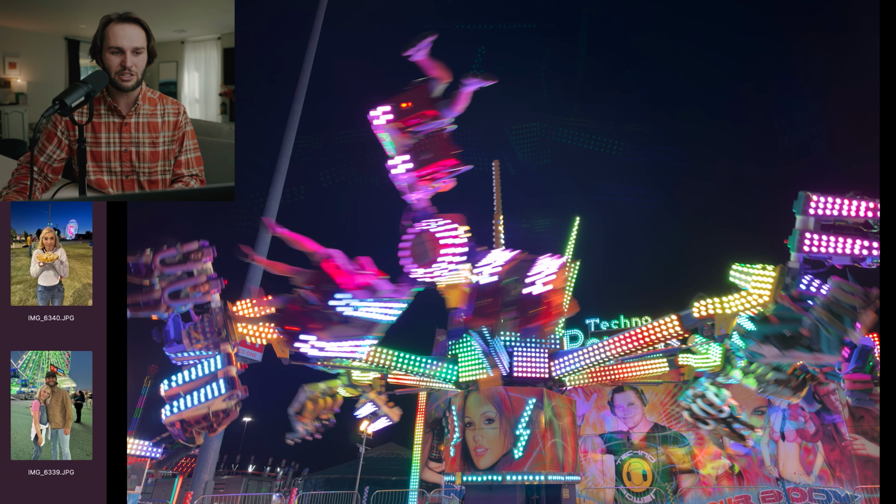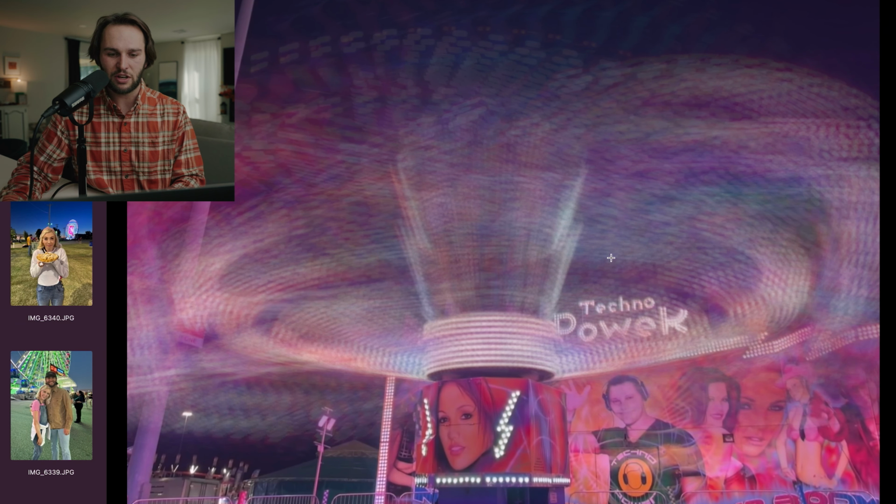So, last couple images from the fair. This one I took as a live photo and then I turned it into a long exposure image. And I don't know, I just kind of like the way it looked. It's not a great photo, to be honest, but I saw how soft it was, and part of that could just have been me moving or things like that.